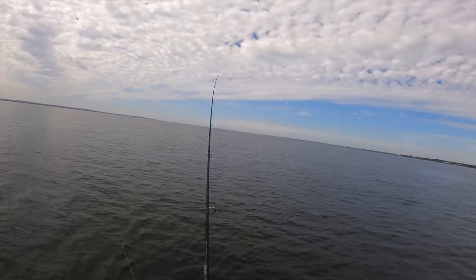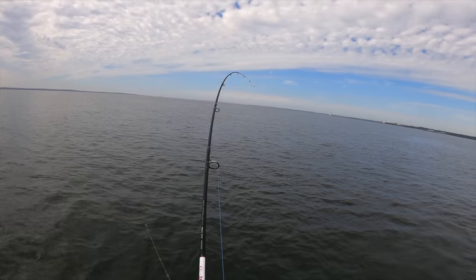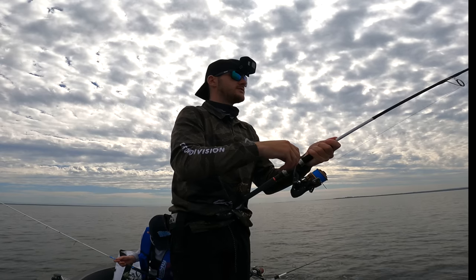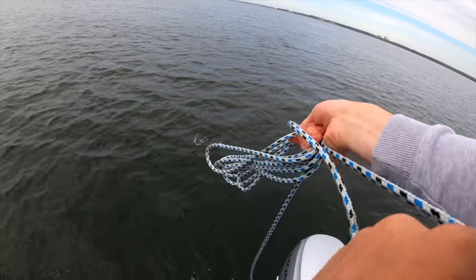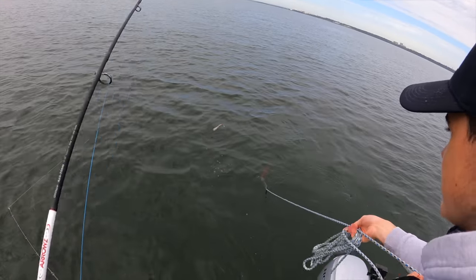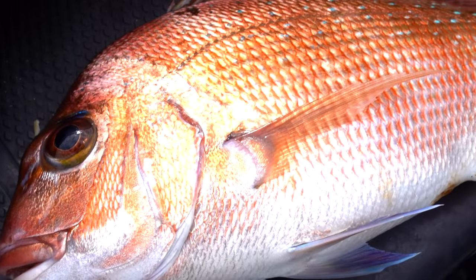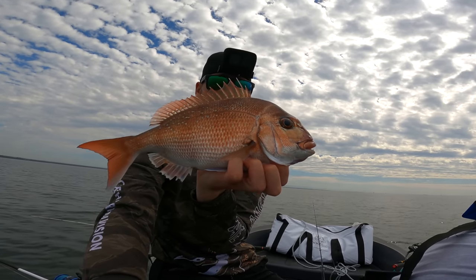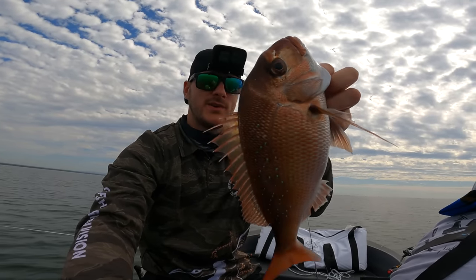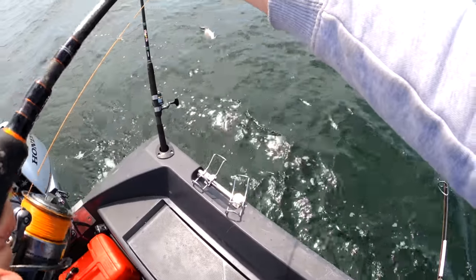There's someone on here. Oh yeah, got it on. Oh, nice pinky, I think. Nice little snapper. No, just lift him. Oh, good fish too. Nice little pinky snapper. Awesome. This one is a perfect eating one. So we'll get the baits back in there, get the burley pot back down, and hopefully there's a few more of these guys. Oh, good pinky.